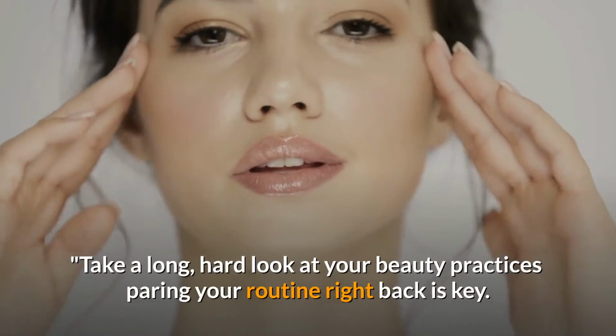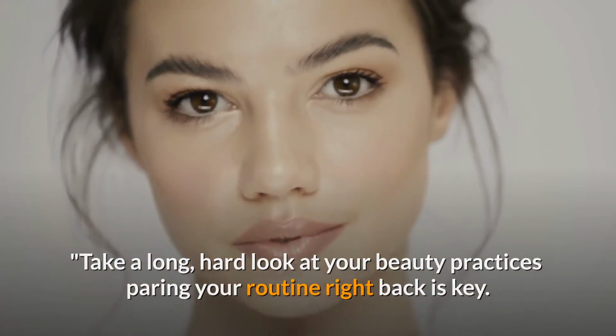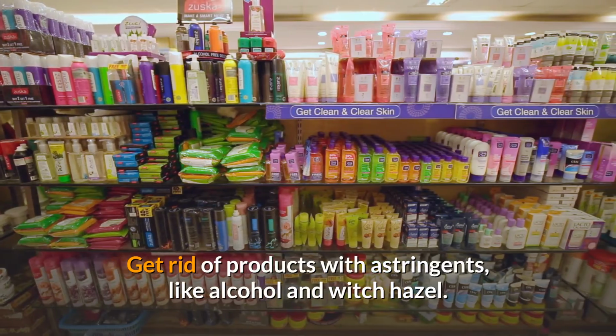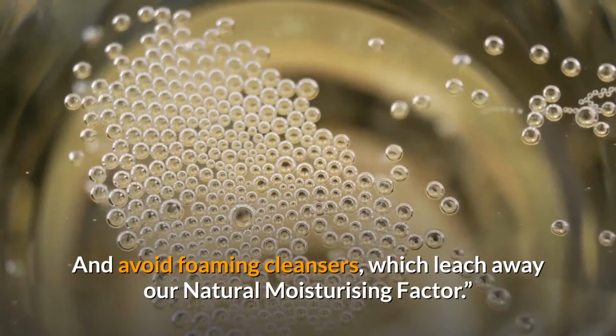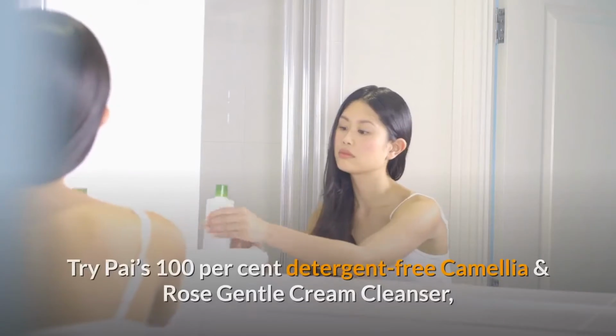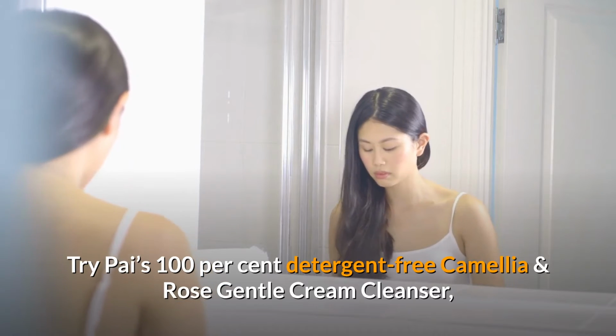Take a long, hard look at your beauty practices. Paring your routine right back is key. Get rid of products with astringents, like alcohol and witch hazel. And avoid foaming cleansers, which leach away our natural moisturizing factor. Try Pai's 100% detergent-free Camellia and Rose Gentle Cream Cleanser.